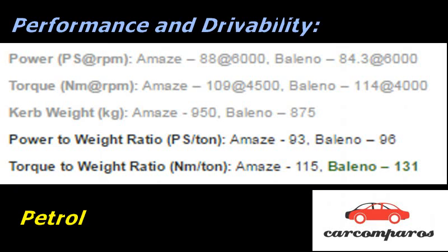Performance and drivability. In terms of the petrol cars, both cars are powered by the best petrol engines available in the market, Amaze's iVTEC and the Baleno's K12. Both engines are incredibly refined, free revving, and have excellent outright performance, though a bit weak low-end torque. Baleno has a slight advantage over Amaze in terms of performance thanks to its ultra-light curb weight. However, both Honda and Maruti need to bring turbo petrols to the market if they wish to hold on to the leadership positions going forward.